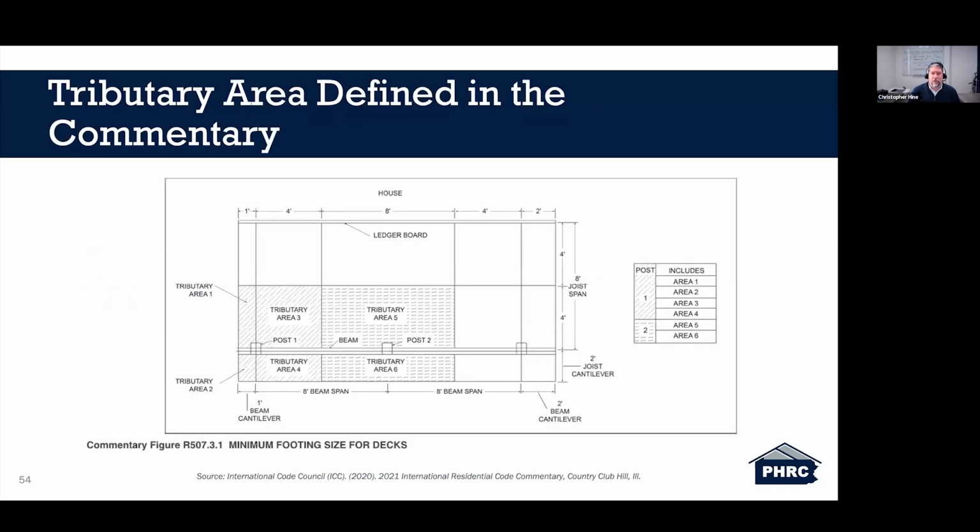So if you are not 100% sure what tributary area actually is, this here comes out of the 2021 IRC commentary, and it does a really good job. It does a much better job in this commentary than a previous figure did. This does not show an incorrect design. The tributary area we're most concerned about is area 5 and 6, because that's going to carry the most load. If we want to be uniform in our footing design, meaning we design to the worst case and apply that to all the footings, that's the post and footing that we're going to look at.